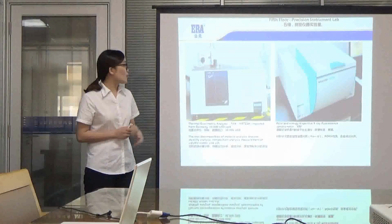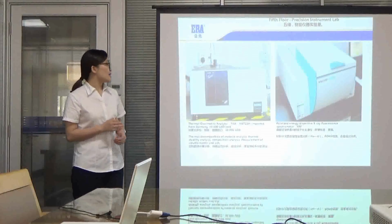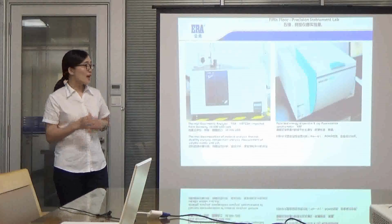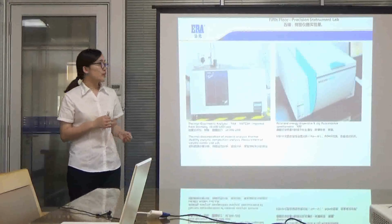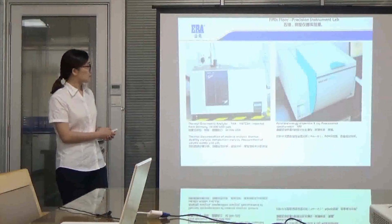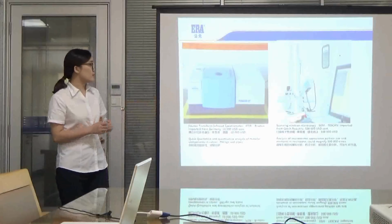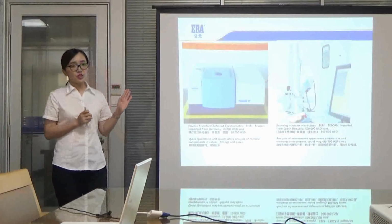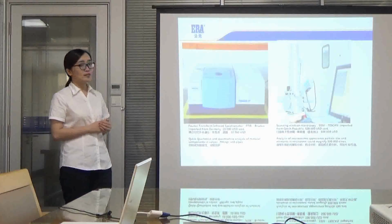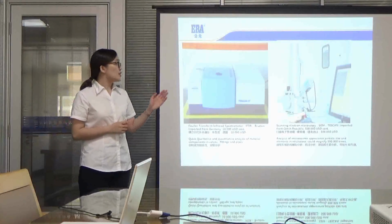And the second one, this is the fluorescent spectrophotometer from USA. We use this one to test the contents of elements after Na, and also to test the contents of metal in the mold. And this machine is a Fourier transform infrared spectrometer. We use this machine to do qualitative and quantitative analysis of the material components in valves and fittings and pipes.